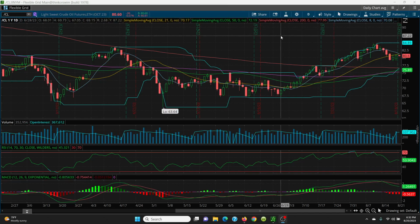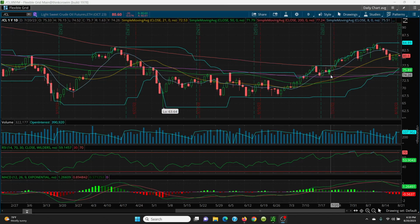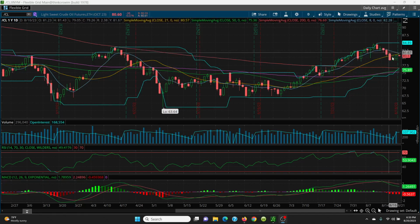Now let's see what we have. Okay, so what we have here is your key 8 SMA. You want to look at 81.26. We want to look here at 81.21. See how this 8 SMA is crossing below?